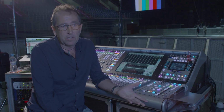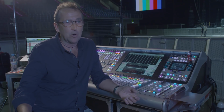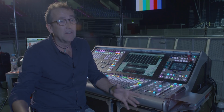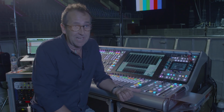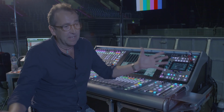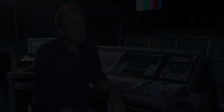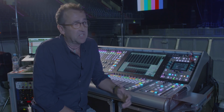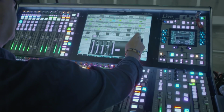I'm not choosing a console because it looks pretty or there's a ton of stuff on it that I'm probably never going to use. I'm choosing a console because of how it sounds, which is the most important thing for me, and then everything else will fit into place. I've been using it now for 6 to 8 months, and I just love the sound of it. There's a lot of headroom in the console.